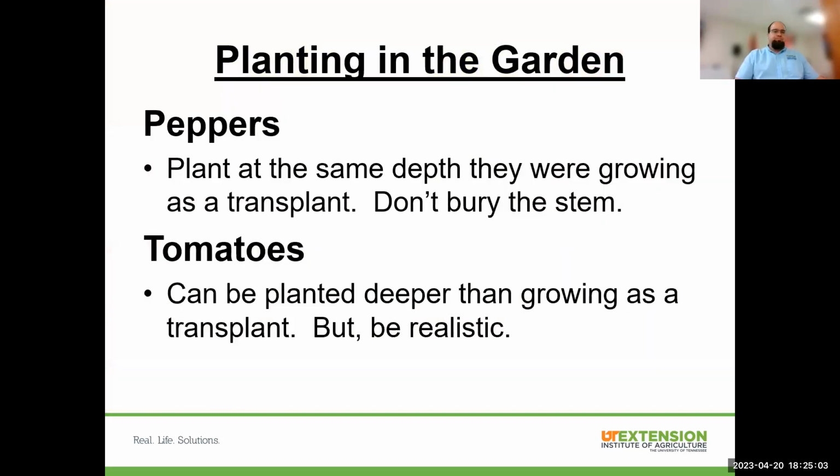So when we plant these in the garden, basically, if we've got to transplant that pepper, we plant it at the same depth it was growing as a transplant. Not difficult. Ordinarily, I mean, this is how we would plant 99% of every plant that we grow in the garden, whether vegetable or ornamental. We don't bury stems. It doesn't work out well.